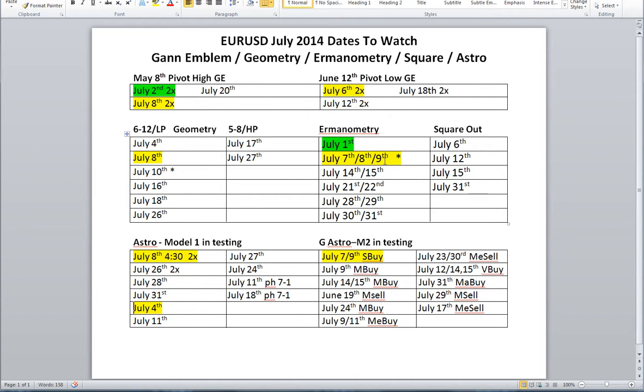Ermanometry, 7th, 8th, and 9th, I got an eye on. Square outs, July 6th and July 12th. Astro model. This is in testing mode. So I got model 1 and I got model 2. And these are things that I'm watching. 7th, 9th, a buy signal. And the 8th, 4:30, pivot low on July 4th. So these are dates that are on my radar as of now that I'm keeping an eye on for this week.